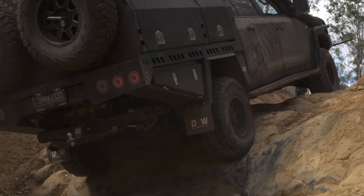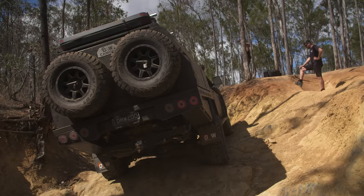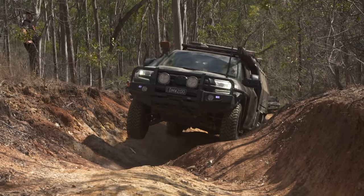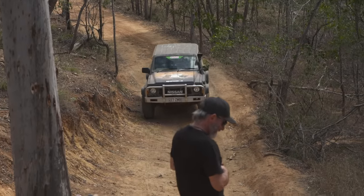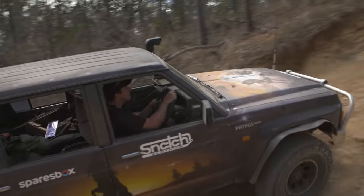The 200's a big girl, but she gets out no dramas. That was a good crack, mate. Okay, it's time for Daryl, and unlike Sean, lockers are not an option. But I reckon Jesse's not going to let that stop him.